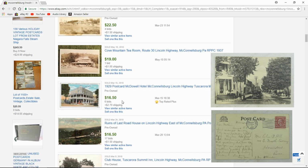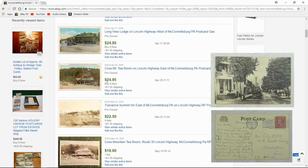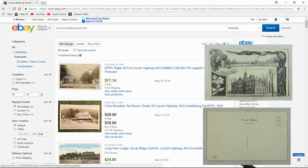Like this one here, if this one sold for $16.50, the person could have probably put it up for $34 or $35, make an offer, and he could have sold it for $25 maybe, somewhere in that range. Because here's one right here, same basic area, hotel kind of thing, $24.95. Here's the same lodge. Let me go down and look. Yeah, these are the same kind of lodges. Again, that one's $24.95. And this looks like it's the same basic building here as well, but this is a real picture. So I'm going to leave it at $34.50. So we're going to go with that, and we'll move on to the next card.